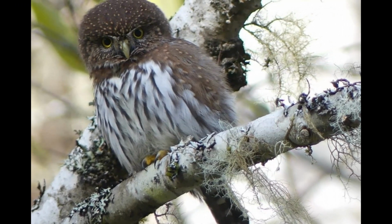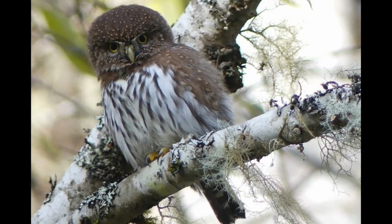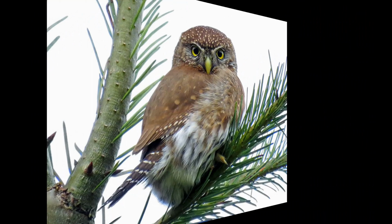Pygmy owls are territorial birds and defend their territories from intruders, including other owls. They may engage in vocal displays and aggressive behavior to assert their dominance and protect their hunting grounds and nesting sites.